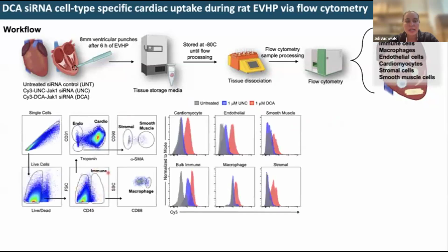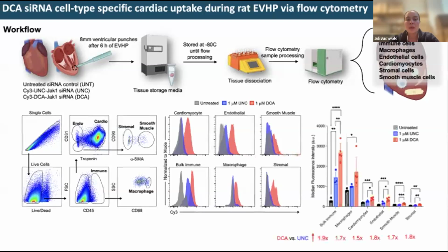Pictured here is the gating strategy used to identify each major cardiac population, with representative histograms which show the Cy3 fluorescence intensity shift across treatment conditions for each cell type, where we see that the DCA siRNA treatment in red enhances cellular uptake compared to unconjugated siRNA controls in blue or untreated hearts in gray.